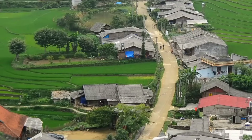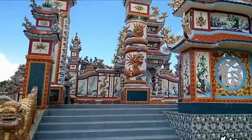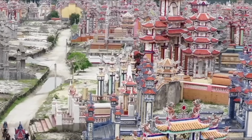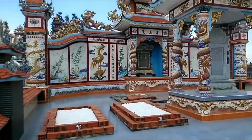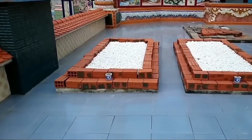In the end, let's look at another interesting graveyard. This place is not meant for tires or bicycles, but it's meant for humans. This place is called the An Bang Cemetery in Hue, Vietnam. One of the weirdest things about this place is that it's located in a very rural area that people don't make a lot of money in, but an average price for a grave here is about $70,000.